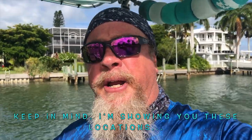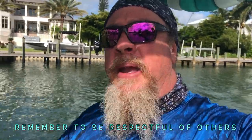Fishing on the mangroves is good, but I think that since we have all these houses here, and all the available barnacles and stuff growing on these dock posts, the docks are good for catching fish. You want to be respectful of people's property. You don't want to be throwing your hooks up on their docks, and if you do, you want to take them down, get them off there, to be respectful.